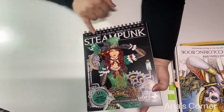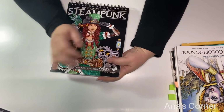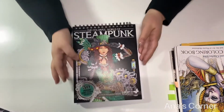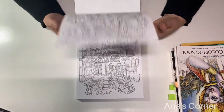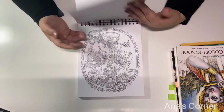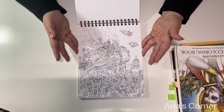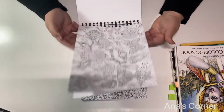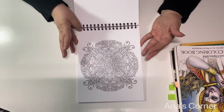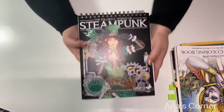The Colorful World of Steampunk by the Color It brand. And it's flip up, and it has a fairly nice paper, so you could use any materials, supplies that you want. It's really beautiful illustrations, fun steampunky illustrations. So I can't wait to start working in this one. The Colorful World of Steampunk.